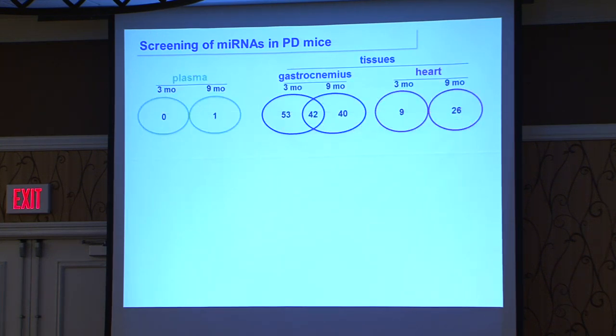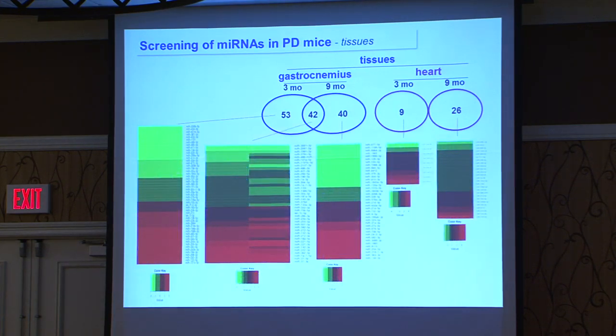And these are the results. We found one microRNA that is differentially expressed at 9 months in the animals, 53 different microRNAs that are differentially expressed at 3 months in the gastrocnemius, 40 at 9 months, 42 additional microRNAs that are differentially expressed both at 3 and 9 months, and in the heart, 9 that are differentially expressed at 3 months and 26 at 9 months. I will not show all the results because it's 5-6 pages completely filled with numbers and mathematical analysis. What I show here is a simplification.